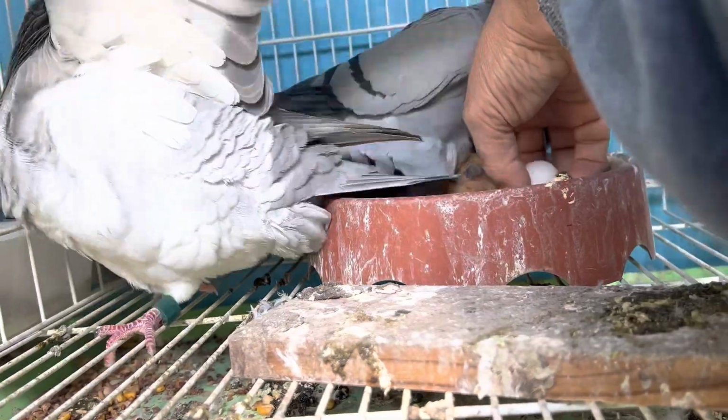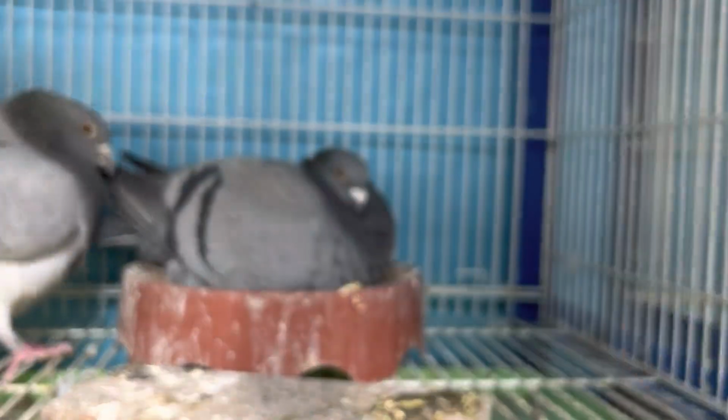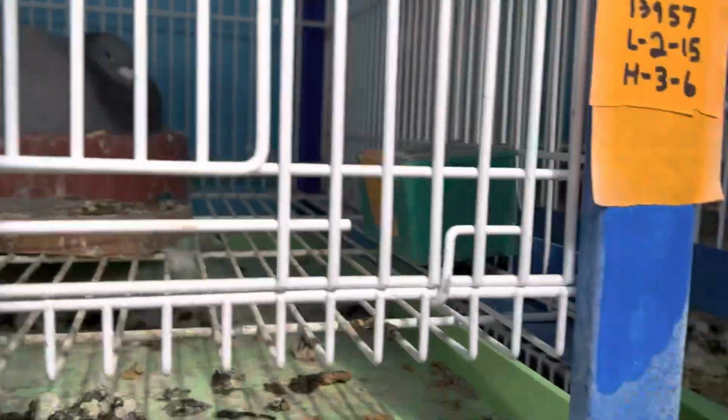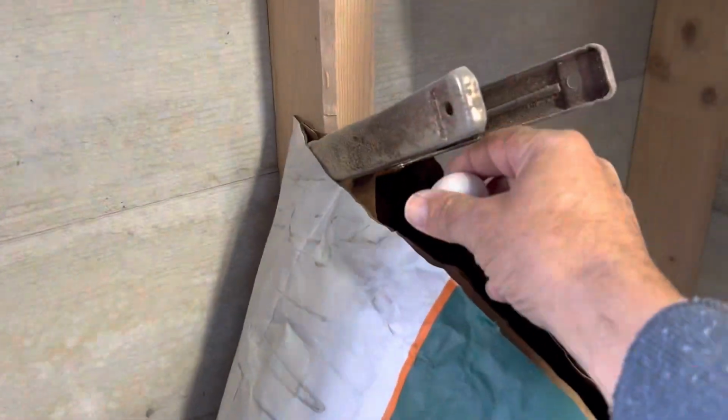Yeah, this egg's got to go. This egg's no good. But these are not their babies. They're fostering some nice pedigree pigeon babies for me. So, you know, just a whole bunch of stuff.